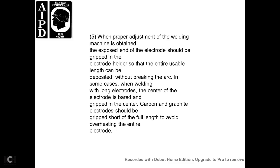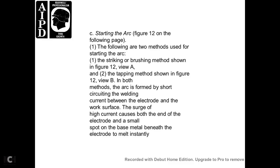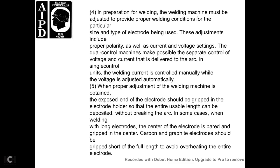Starting the arc, Figure 12 on the following page, there are two methods: the striking or brushing method shown in Figure 12, view A, and the tapping method shown in Figure 12, view B. In both methods the arc is formed by short circuiting the welding current between the electrode and the work surface. The high current causes both ends of the electrode and a small spot of the base metal beneath the electrode to melt instantly.